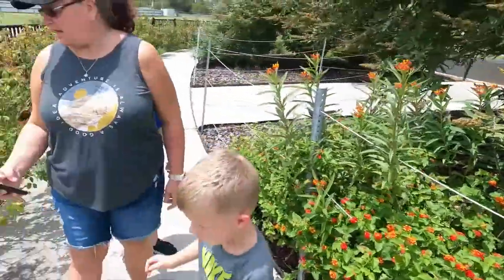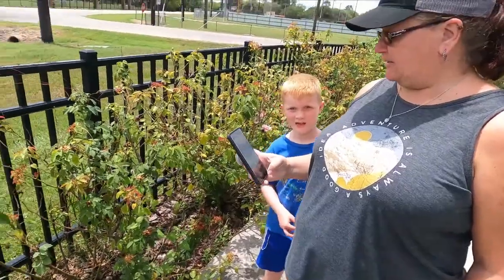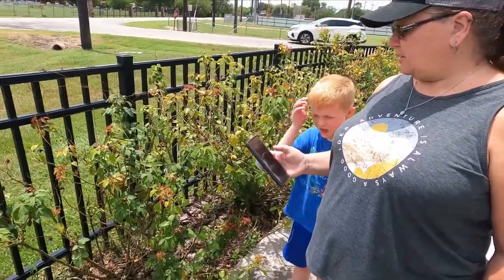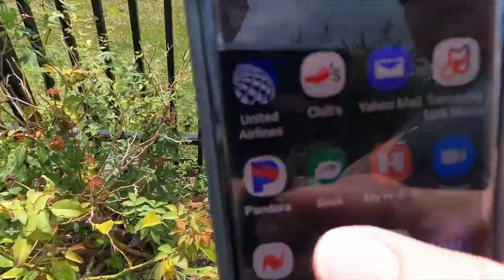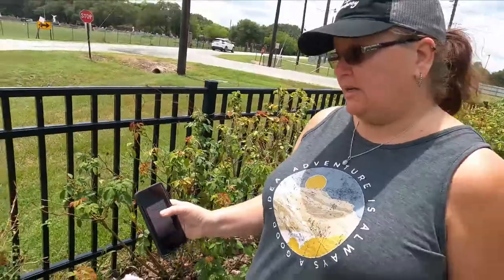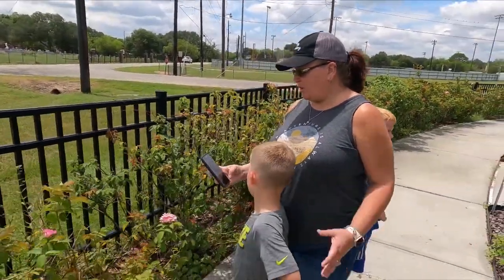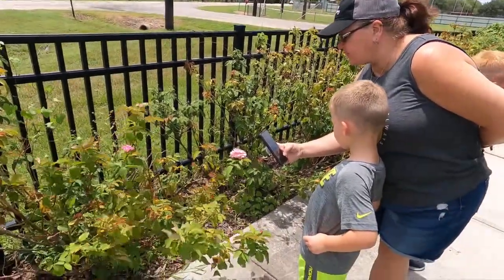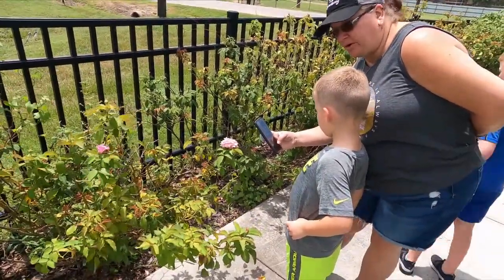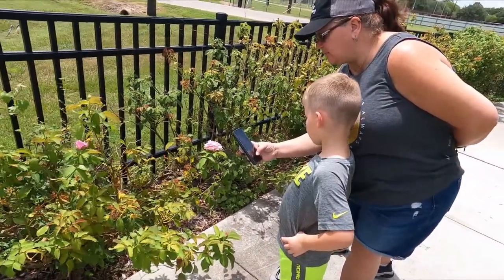So what are you doing? What you do is, I have an app that's on my phone. I can show you guys. What's it called? It is called Seek. It is the Seek app. It's a really neat app for you to have if you like to explore some in nature. So what you do is, you open up the app, and then you get close to whatever you're trying to take a picture of, whether it's a flower, a bird, whatever, an animal. And see, it'll tell you that this is a rose.